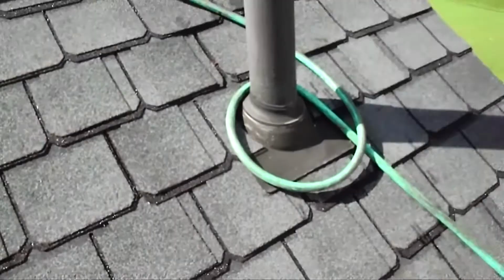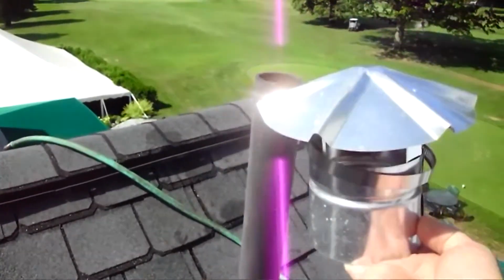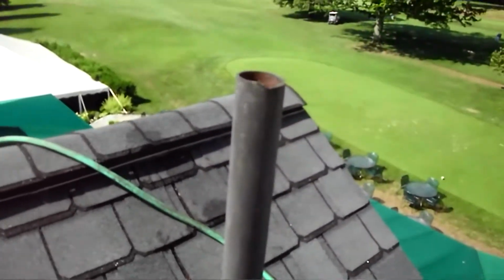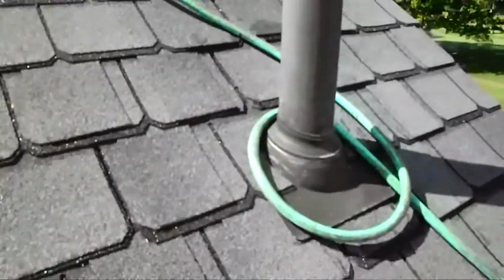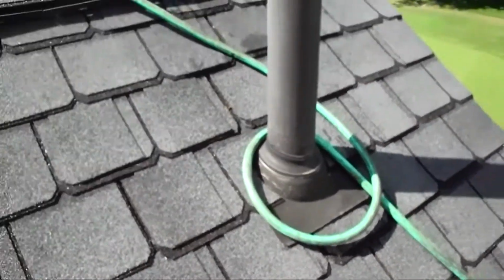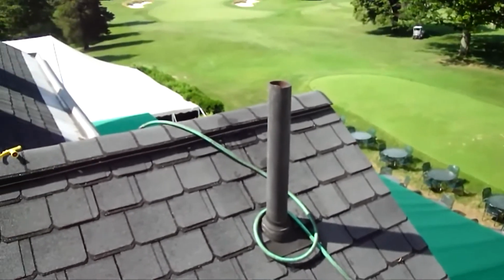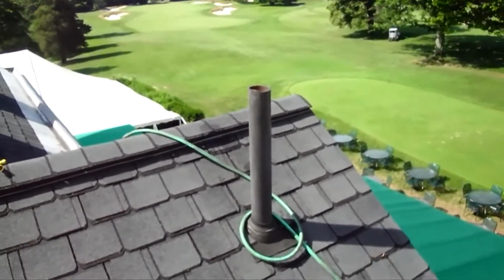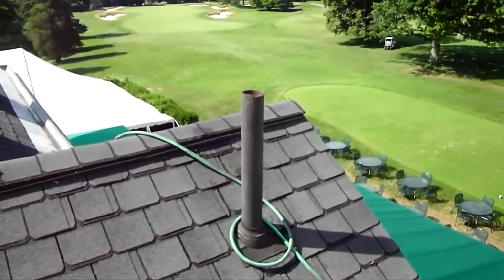It's a better idea to just take one of these and put this on top of the pipe, which allows it to continue to breathe and provide the venting that's necessary, and it also keeps out rainwater. So that's going to be our answer. That's going to save quite a bit of money on the inside and eliminate the leak as well.